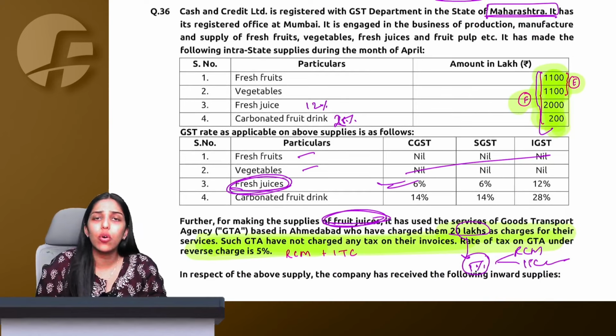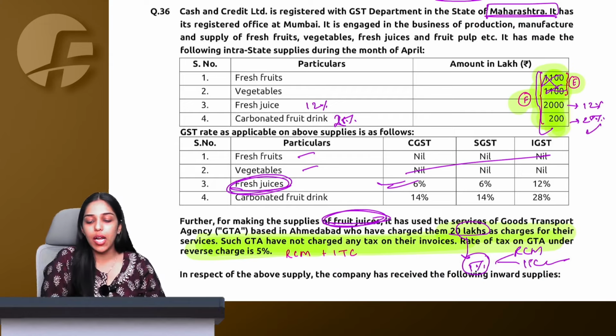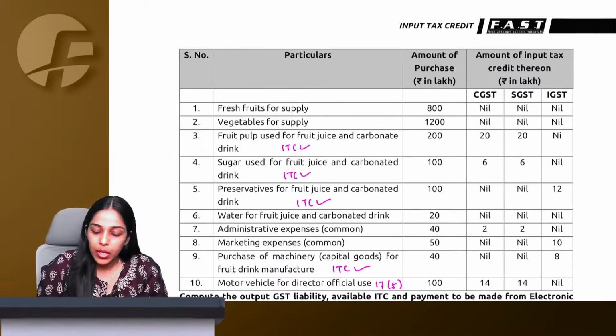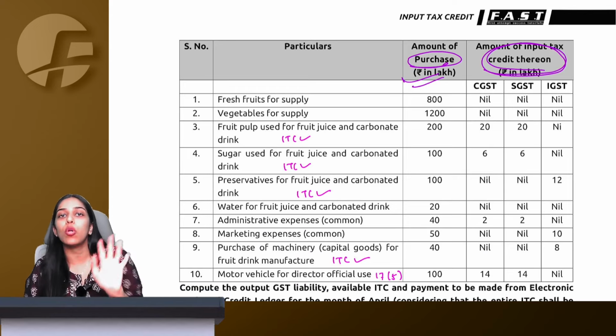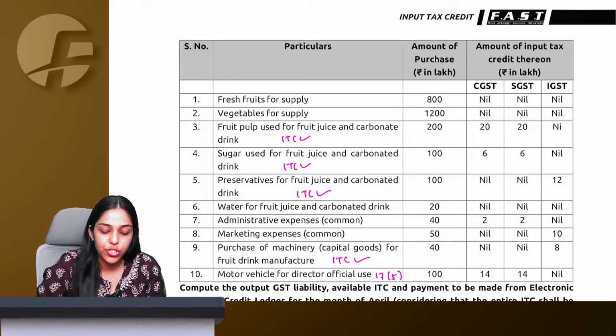these are the sales. Okay, these two things are exempt, which means on 2000, 12% and on 200, 28% outward payable, that I will consider, of course. Now, other than that, they are saying these are the amount of purchases and these are the amount of ITCs. So the question mentions the tax amount also. So that calculation also no need to do. Tax amount also is mentioned in the question itself.